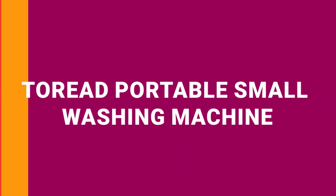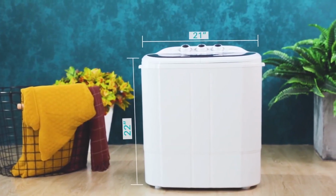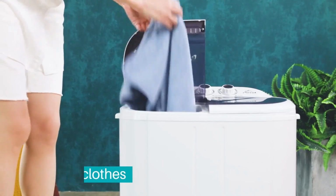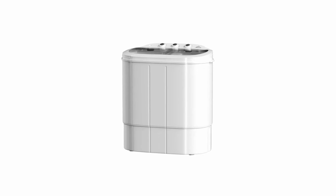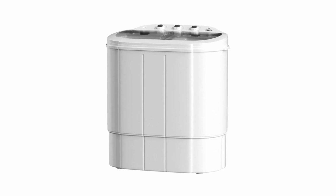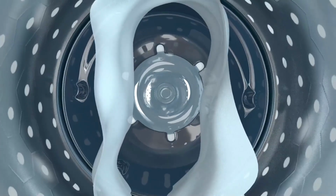First on my list is the TOREAD portable small washing machine priced at $135. This compact and lightweight washer is perfect for dorms, apartments, and camping trips. It features a twin tub design, allowing you to wash and spin clothes at the same time, which saves a lot of time. The total capacity is 13.5 pounds, making it suitable for smaller loads. It's easy to operate. Just fill it with water, set the timer, and start washing.